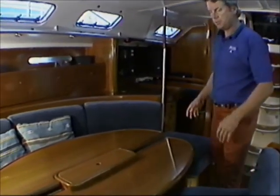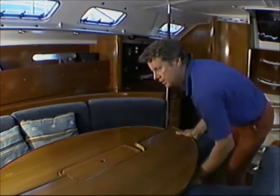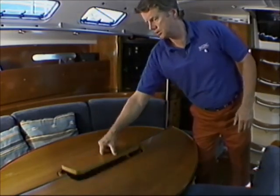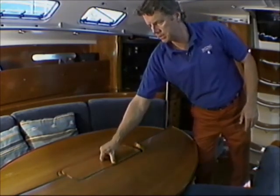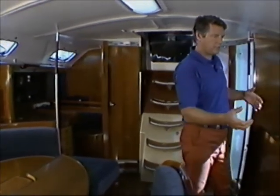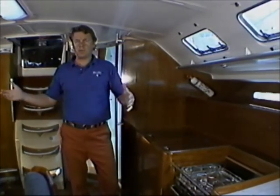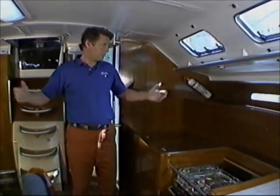The salon has a gimbal table, which can be set in any one of two or three positions, depending on which tack you're on. It also has a large condiment well in the middle of the table. Across the other side of the boat, in contrast to many boats, the galley runs down the entire side of the hull. This gives a very open, very clean look to the boat.